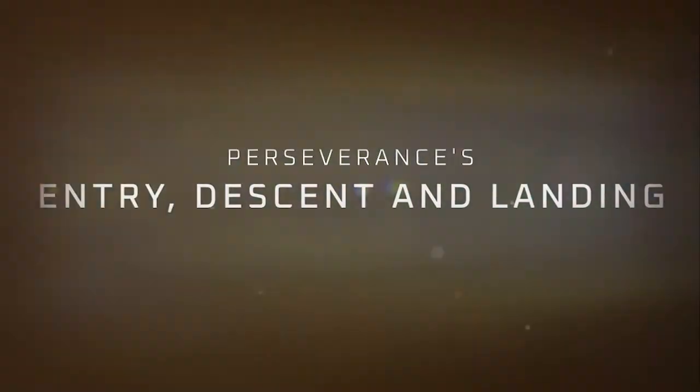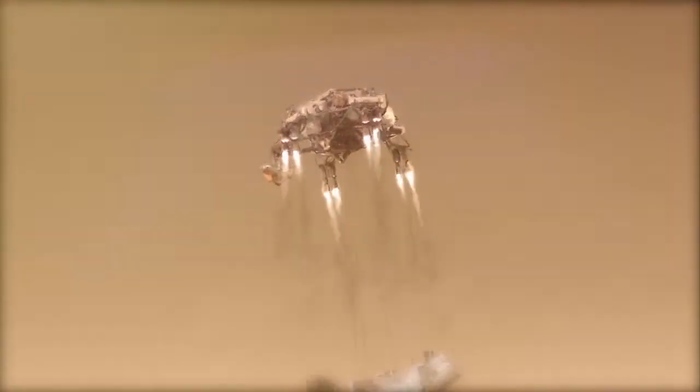Entry, descent, and landing is often referred to as the 7 minutes of terror because it takes about 7 minutes to get from the top of the atmosphere of Mars to the ground safely. The spacecraft has to do all of this by itself. There are many things that have to go right to get Perseverance onto the ground safely. There's a lot counting on this.